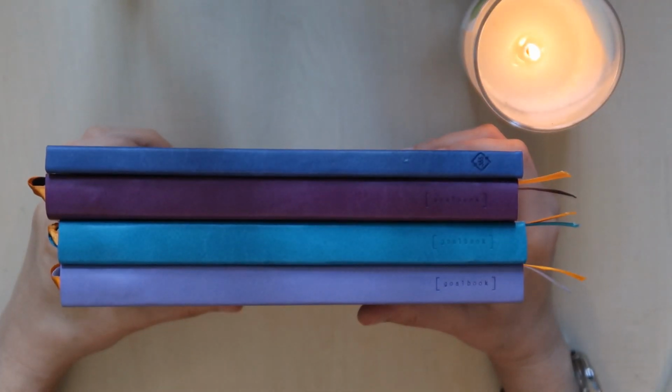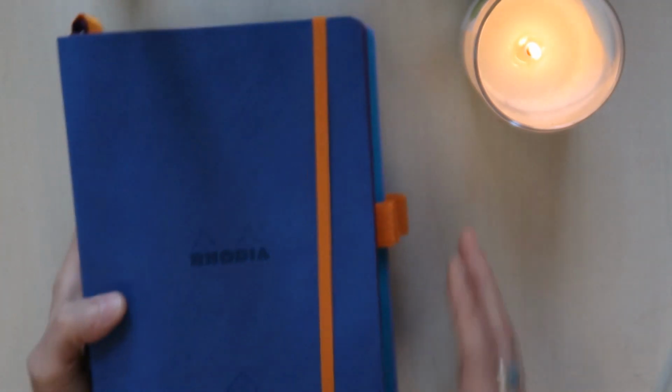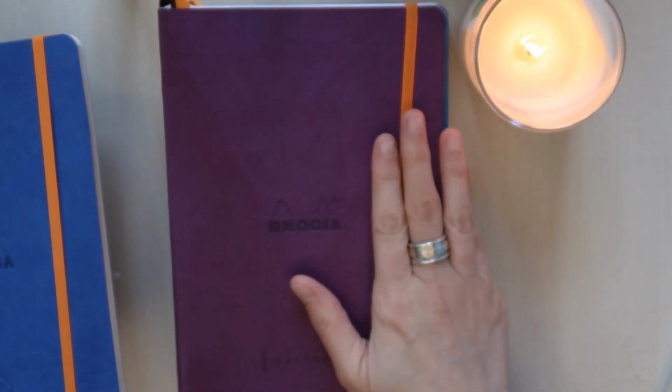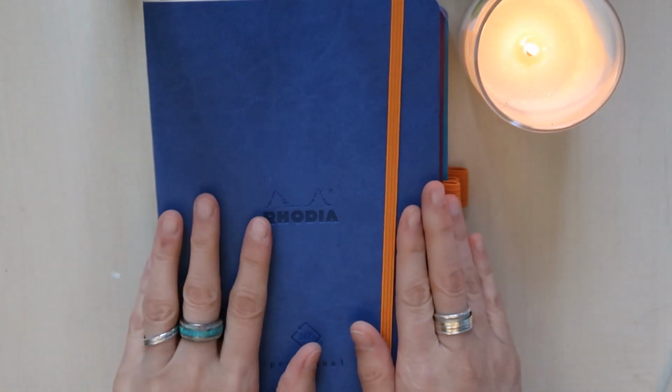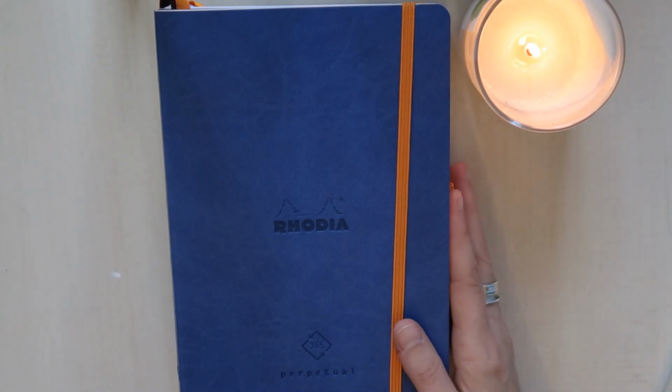Hi guys! I'm really excited to show you my newest bullet journal and planner collection. This is the A5 Rhodia Goal Book, which is a bullet journal, and Perpetual Planner, which is a weekly planner with a really interesting layout.